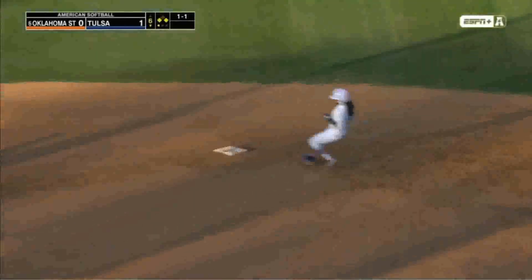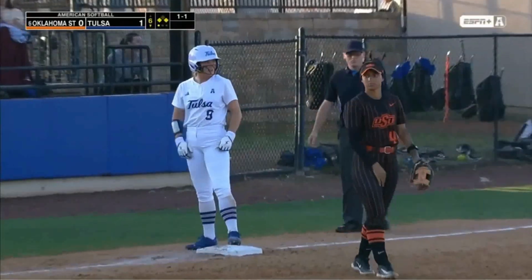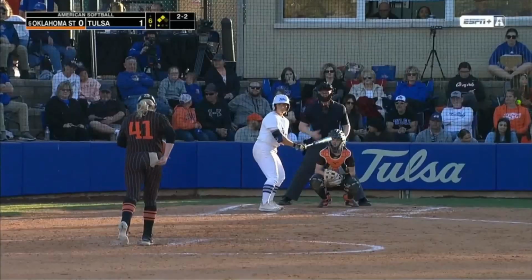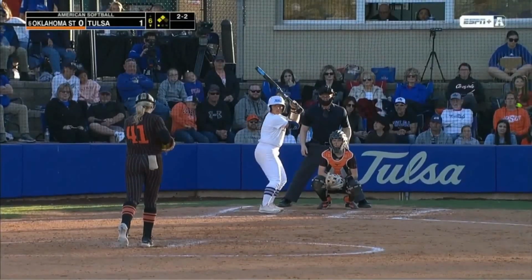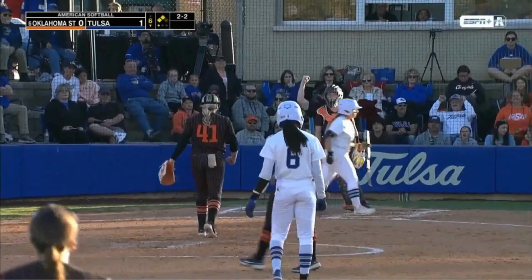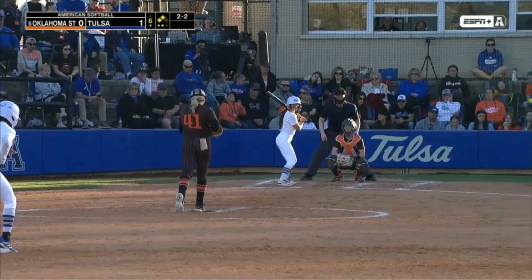That one misses, a throw to third and a steal. Tulsa steals second. Imani Edwards off and moving. Two. Oh, and she went after that hard drop ball, and that's a huge strikeout for Oklahoma State as Skaggs strikes out at half of the sixth.